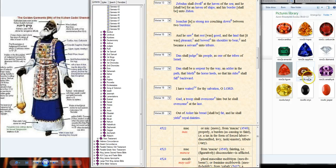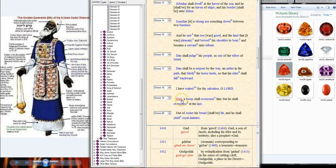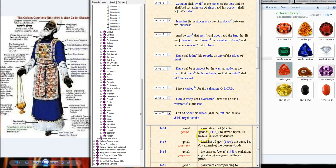So continuing with the ages, we go to the 9th gem, being Gad, and rightly so. It says here, Gad, a troop shall overcome him, and that's really where Gad comes from. That's, including his tribe, to crowd upon, to attack, invade, and overcome. So that's really what Gad is. There's no overcoming about this. And he shall overcome at the last. And what that really means is, if there was any doubt, this is the house of the children of Israel.